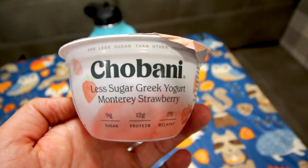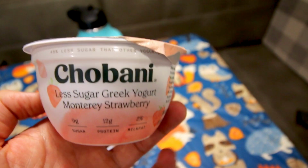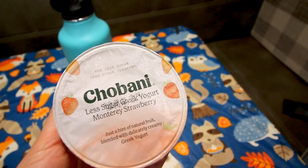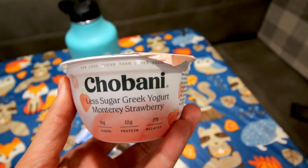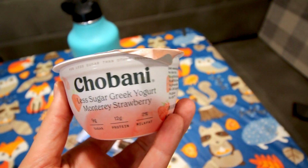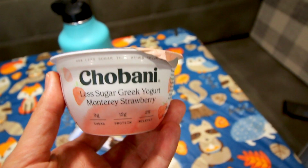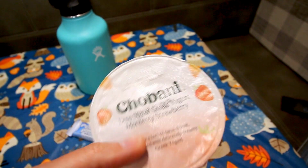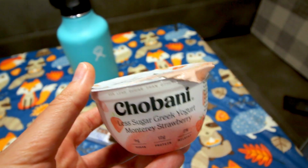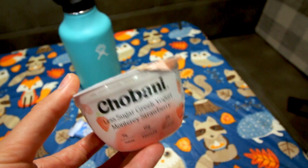And then I'm also going to have one of these Chobani less sugar Greek yogurts in Monterey strawberry. Now, we picked these up at Costco when we were there the other day because these are the only Greek yogurt that we could find that was somewhat low in points. So this was their best option, I guess is what I'm saying. But 4 points for one of these, and we usually like to buy the Dannon Light and Fit ones at Sam's, and those are only 2 points a piece. So this is double what the Dannon is, but oh well. That's what was available to us, so that's what we got.